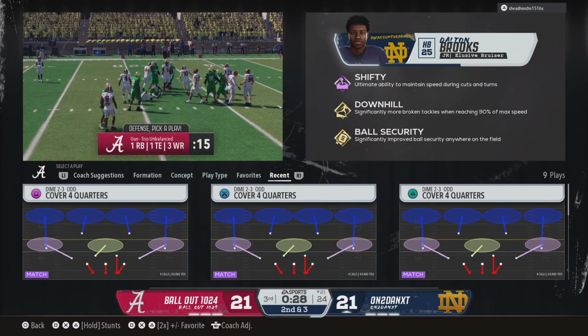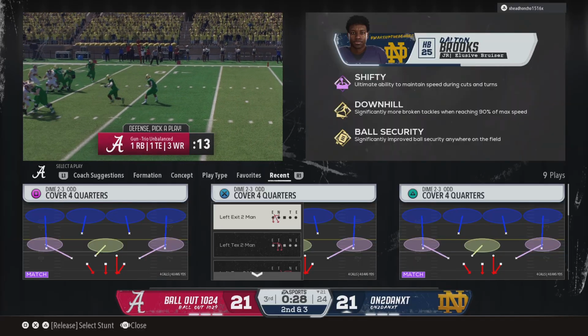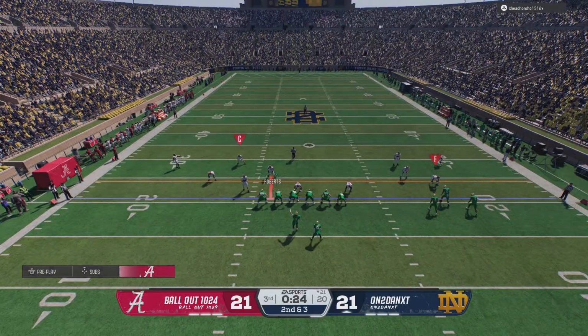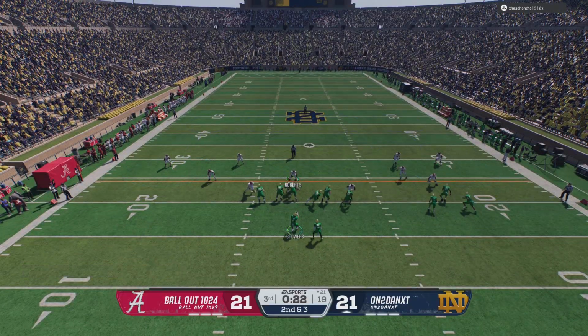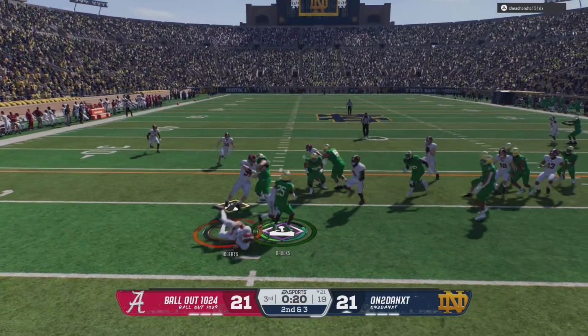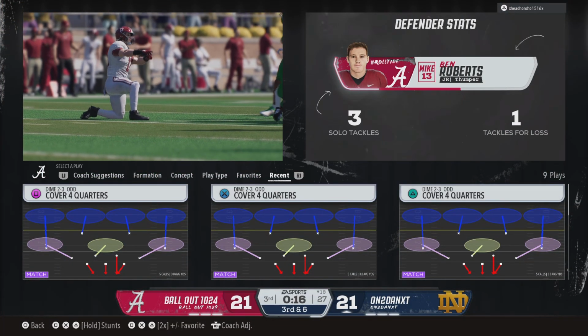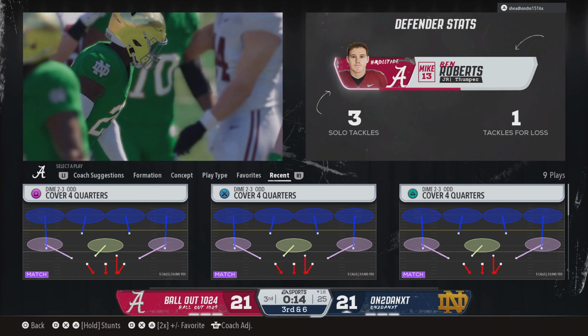Coaches always harp about staying ahead of the chains, and when you can run with that type of efficiency on first down, man, you are doing just that. Notre Dame trying to keep this drive moving on 2nd and short. He breaks a tackle, and he never had a chance. Just stopped cold as soon as he got it.